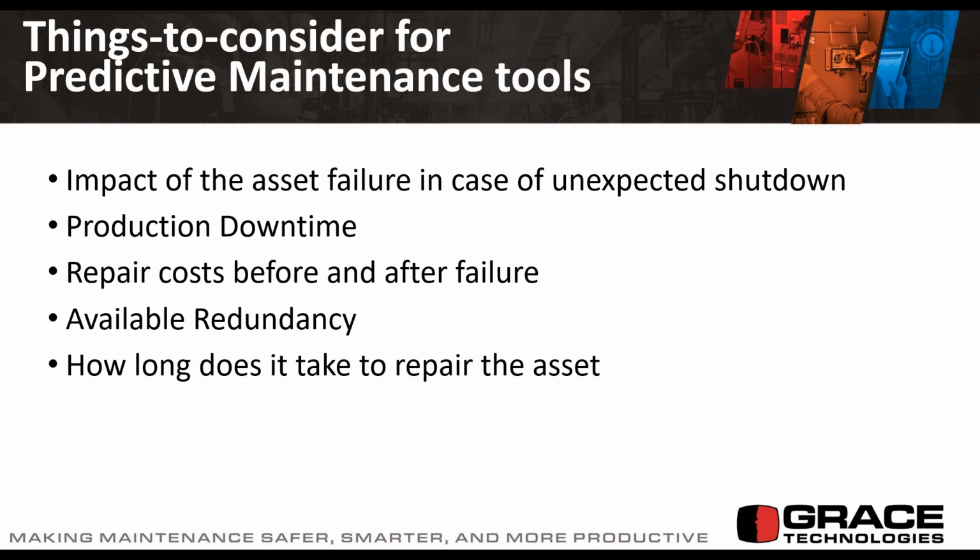So things to consider for a predictive maintenance tool, right? So these are all great. So where do I start, right?